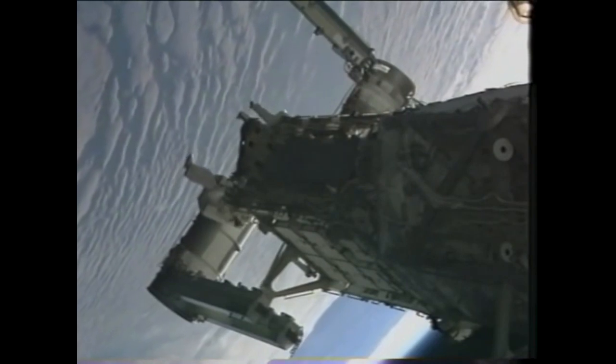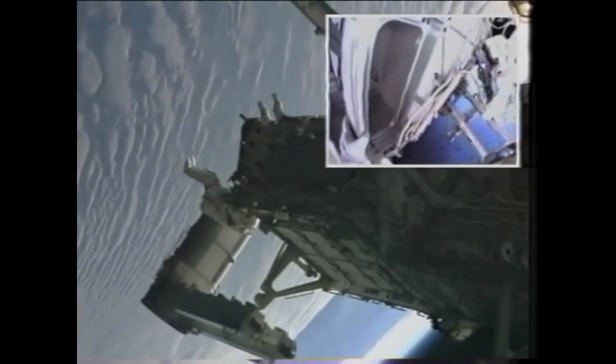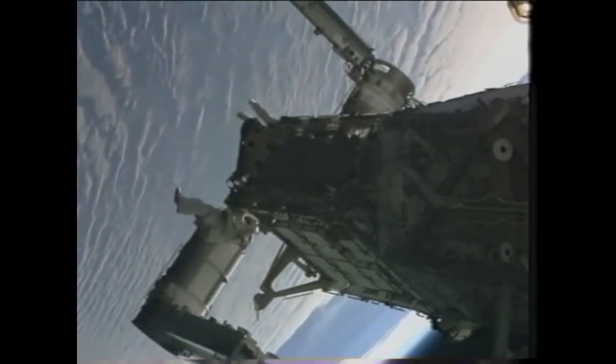The spacewalk was so successful that the astronauts carried out a number of tasks scheduled for later EVAs called get-ahead tasks. A bolt, spring, and washer assembly from the launch lock was lost during these extra activities and floated off into space.